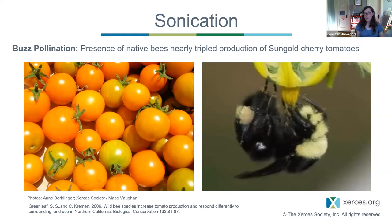Sonication, also known as buzz pollination, is important to a number of solanaceous species. So it can be important to tomato pollination, for example. Tomatoes have pollen that's packaged up inside the anthers rather than on the outside of the anthers, so it really needs to be vibrated in order to be released. And there are many varieties of tomatoes that don't require moving pollen between flowers. They can actually self just fine in order to produce fruit. But for other varieties, buzz pollination can significantly change their production. So for the example shown here, Sun Gold cherry tomatoes, buzz pollination can triple production.